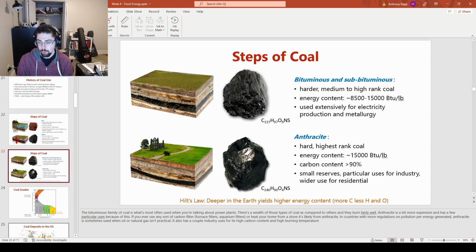But if you wait a little while longer, add a little bit more pressure, add a little bit more heat, you start to get to bituminous and subbituminous coal. And these are, I think, the main types of coal that we typically see, right? They're the big ones. They're the majority of coal. They're fantastic for electricity production. They've got a little bit of a higher energy content. They've got fewer impurities. It's a little bit better all around.